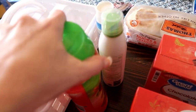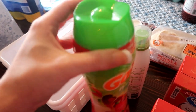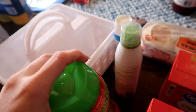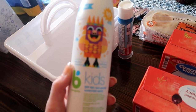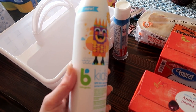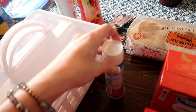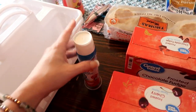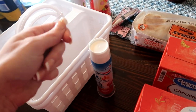And right back here, I got some Gain fireworks. I really like these, smell really good, and I've always loved using them on my laundry, so I got a thing of that. Also needed some sunscreen for the boys, and this is the Babyganics spray kind. They also needed some more toothpaste, and the reason I got this one is because it's easier for them to put on their toothbrushes. It's a lot easier than trying to squeeze the tube.